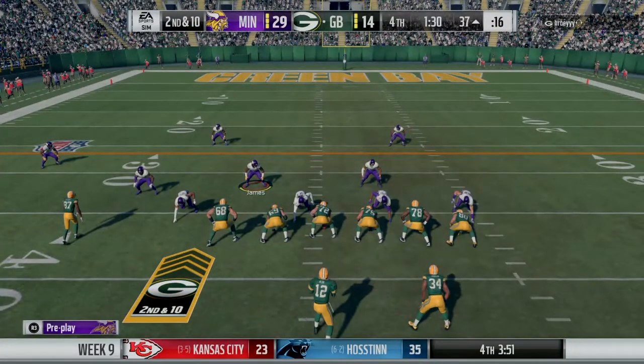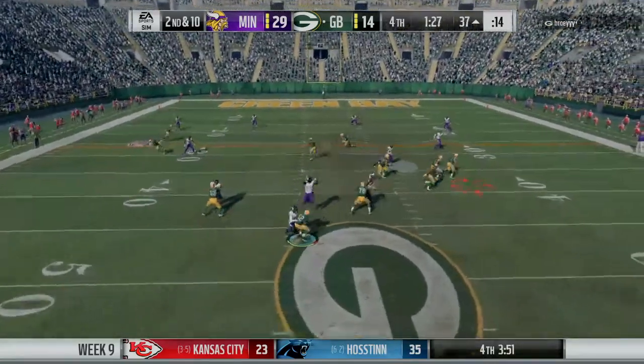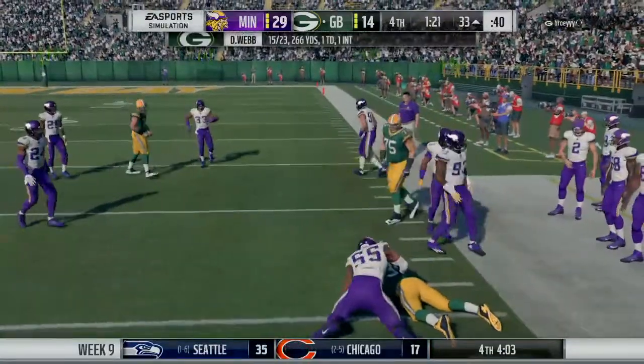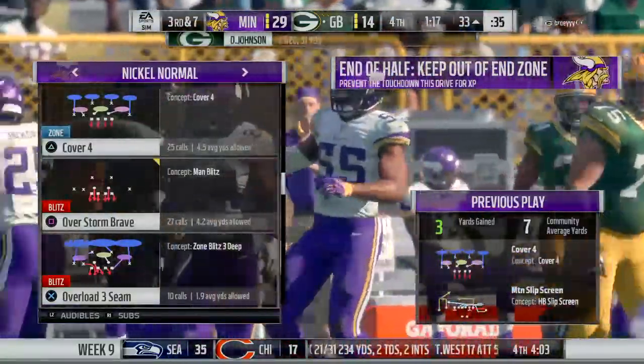Here we go now. Green 39. Green 30. Throwing again on 2nd and 10. Webb, screen play, Johnson. And he's going to get it down to the 33-yard line here. And give him 3 on the screen. He couldn't break free, and it's 3rd down.